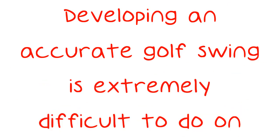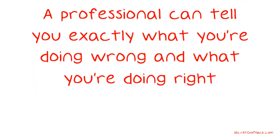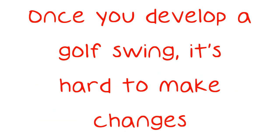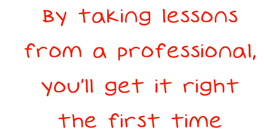Developing an accurate golf swing is extremely difficult to do on your own. A professional can tell you exactly what you're doing wrong and what you're doing right. Once you develop a golf swing, it's hard to make changes. By taking lessons from a professional, you'll get it right the first time.